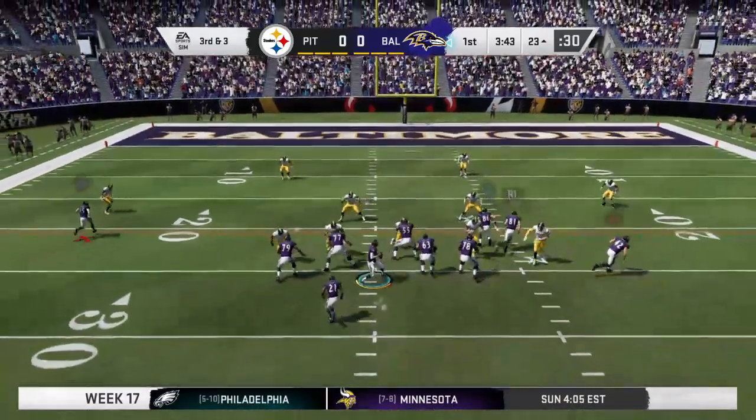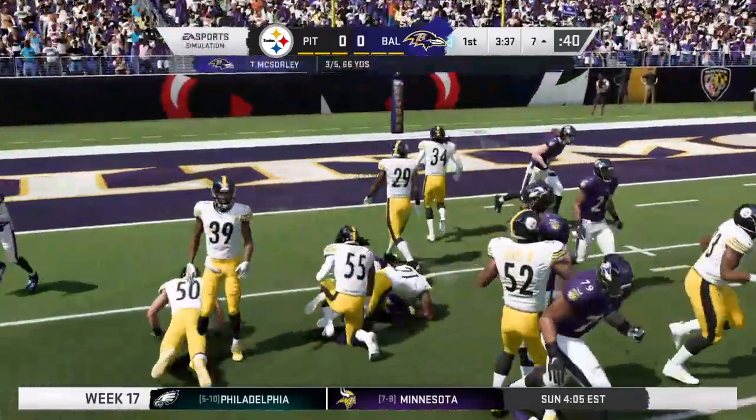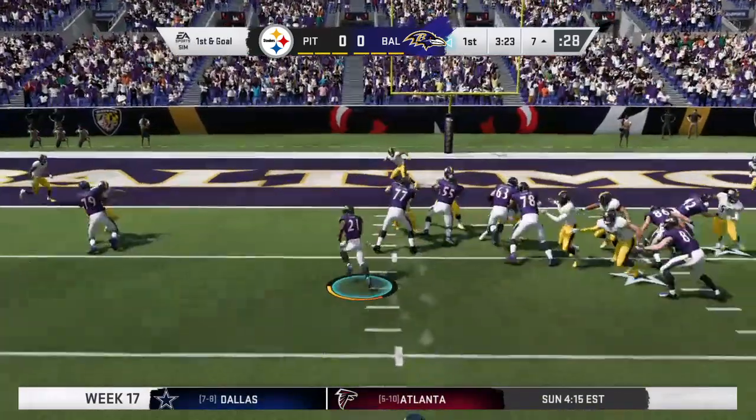Nice job there defensively to clamp down, because really they've been on their heels this drive. Agreed, and they really needed that one for confidence, just to feel a little bit better. But I don't know if I would be daunted by them stopping me on one run. This drive has gone pretty well.